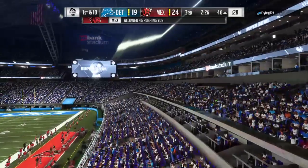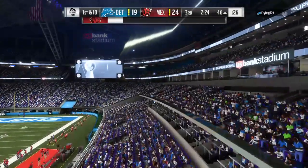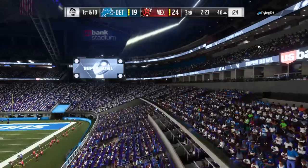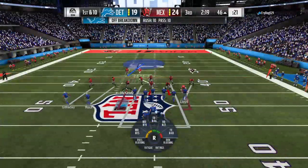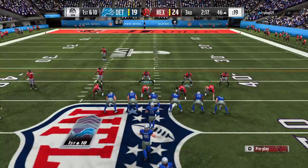The right side of the offensive line, often known as the nasty side. The left side, usually the technical side. Kind of reminds me of the old Atlanta Falcons 2009-2010. That's how they constructed their offensive line.